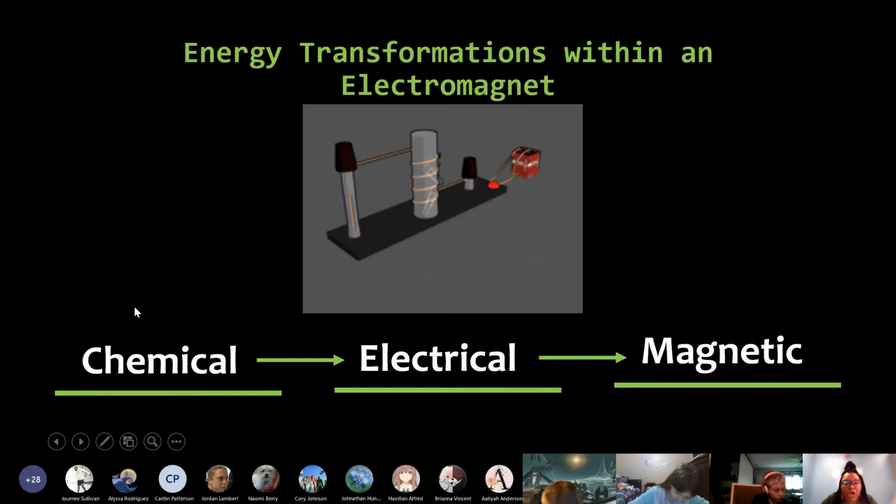So this is the energy transformation that we see here. Remember, the first to go into that first blank is going to be the producing energy. Then what does it transform into? It transforms into electrical and then into magnetic. Once again, you do not need to draw the picture here. You just need to write what you see in green and white. Good job, Emma.